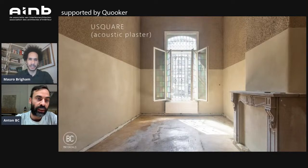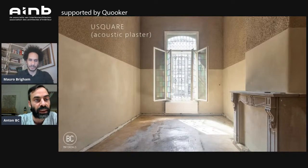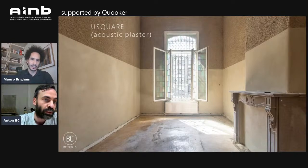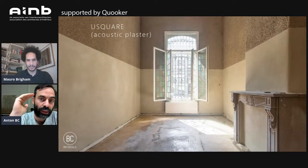And on the downside, where you see the slick clay plaster, it's a classic clay plaster. But on the top side, you can see an acoustic plaster that has been mixed with hemp and cork. Usually, if you would put it on the downside, it would be friable and touchable and degradable. But because we put it on the top side, you cannot really touch it. Indeed. And it has better acoustic qualities because it has a very rough finish.